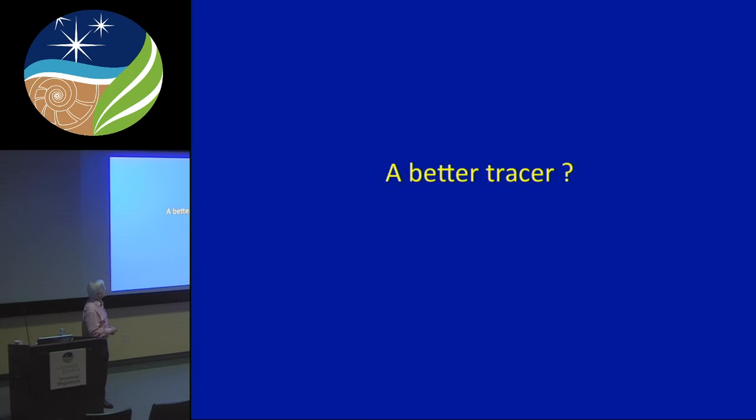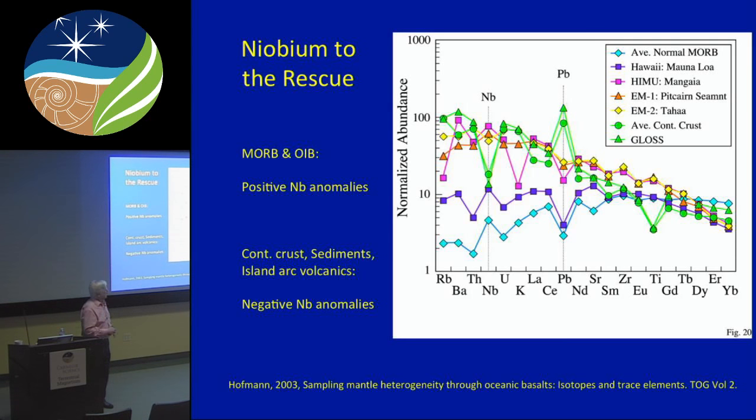Now I'm betraying the isotope geochemist, and I show you an ugly trace element plot. This is what we call a spidergram. Never mind, it's a stupid expression. And I fought it for something like 20 years of my career, but I've given up. I'm now calling it spidergrams too.